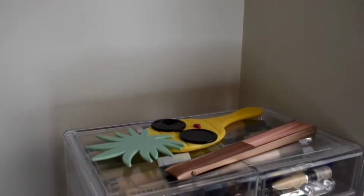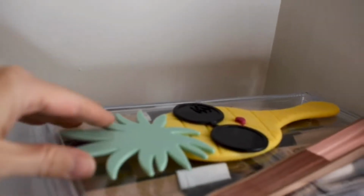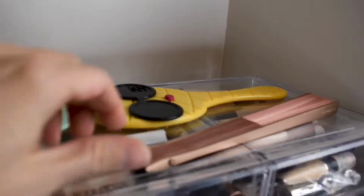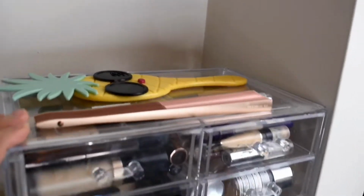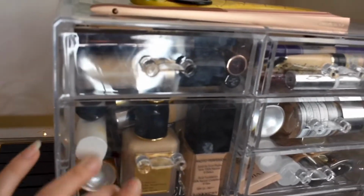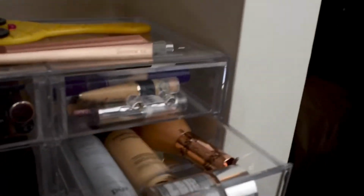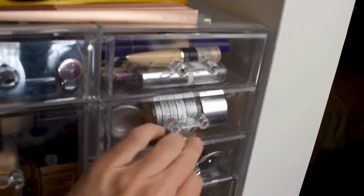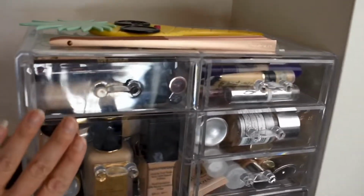All right, y'all, so this is my new setup. On the top here, we have my little pineapple mirror, and I have the little Patrick Ta fan. There, cool you off a little bit. And then you guys probably have seen this before here. This is my high-end foundation here, and then my high-end concealers. And my affordable concealers. And these are a mix of affordable and high-end in here, as well as in here. So this is basically all foundation and concealers.